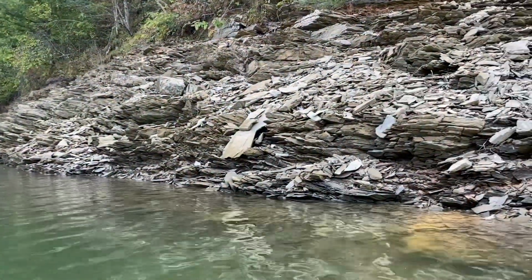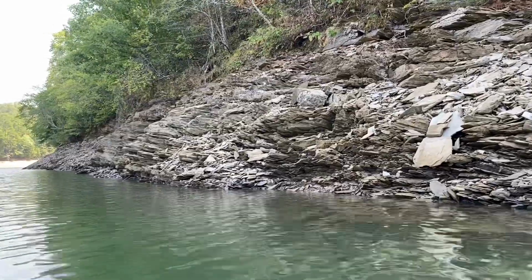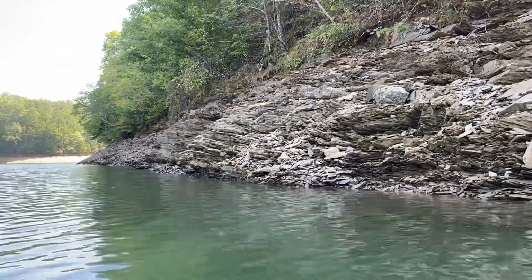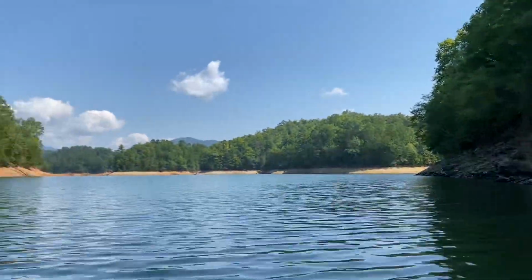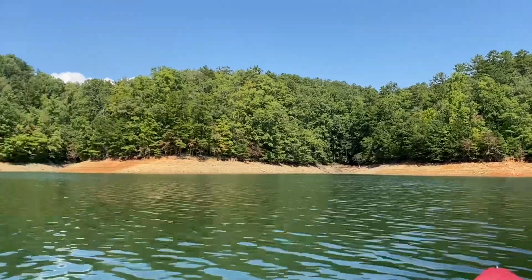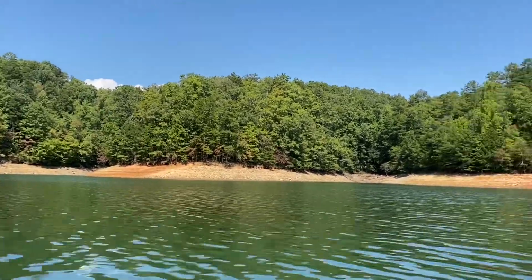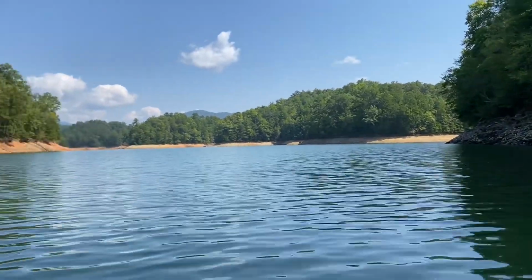As I'm paddling by, I'm thinking how perfect so many of these rocks would be for painting, but then I'm really scared to take one in case there's some type of curse. Like if you've heard of people taking lava rock in Hawaii and then some kind of curse follows them. So I'm not taking any Fontana Lake rocks. Just gonna let them enjoy their life here.